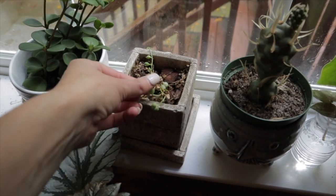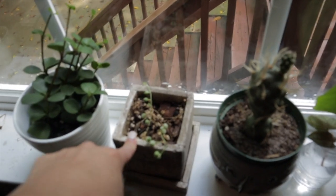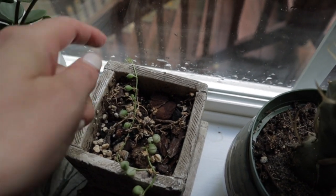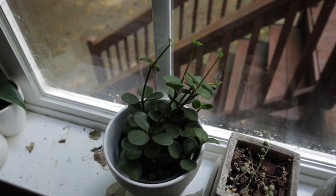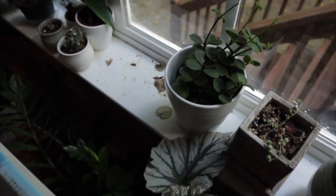Since my houseplant tour, a lot of you guys recommended I put this one and give it more light. So I've moved it over here by the window. And it's doing okay. I mean, I guess there's a little bit of new growth happening here. But I don't know. That one's on the struggle bus for sure. Peperomia Hope, always doing great.